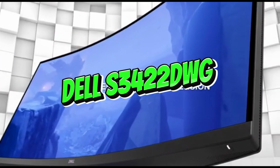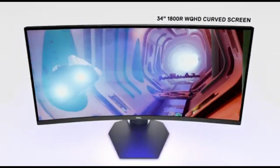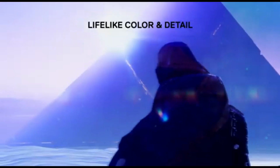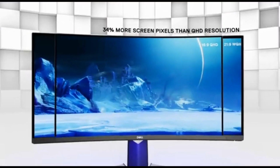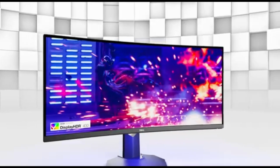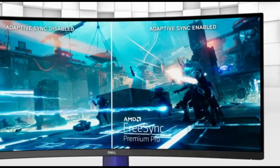4, Dell S3422 DWG. While some ultra-wide monitors in the mid-range price category, such as the LG 34GP83AB, offer performance advantages over models in the lower mid-range price category, such as the Dell S3422 DWG, which is very good overall and performs well for different uses.